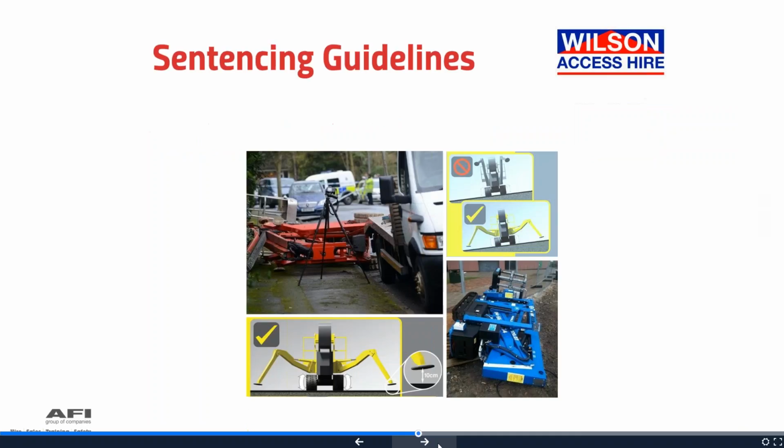As you can see there, I mentioned earlier about this picture. You can see the bottom picture there. You can now clearly see what I mean about the 10 centimeters. And in the top right-hand picture, you can see we've got a big red circle prohibition sign saying don't travel across transverse slopes, but you can see the picture underneath it saying that's how you should travel.